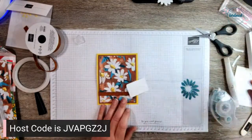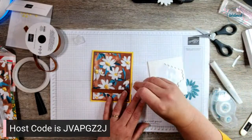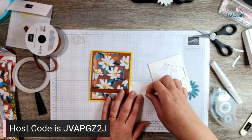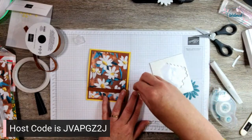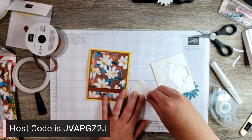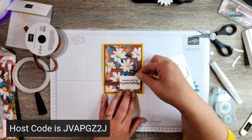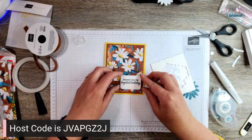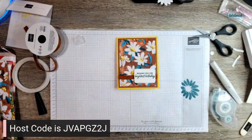Okay, so we're going to take some dimensionals, of course, and we're going to put one in each corner of this label. That way it's going to be nice and even and flat on our card, and the ribbon will go right between them. So we're going to line that up on the ribbon here, like that. Okay, it's coming together, super excited.